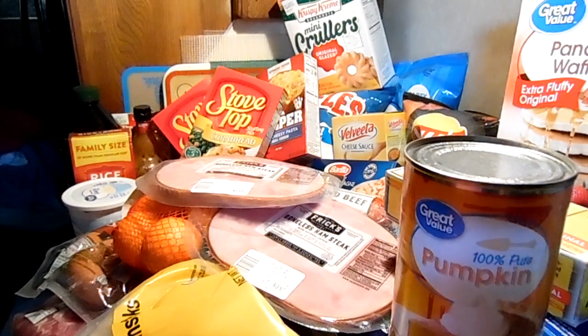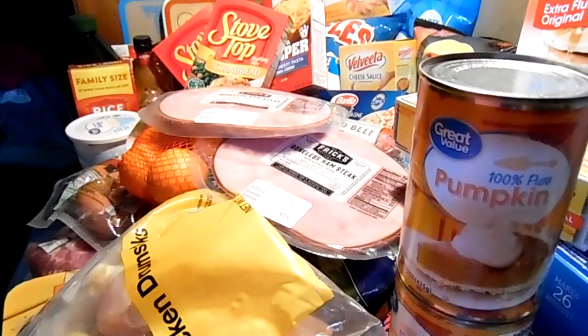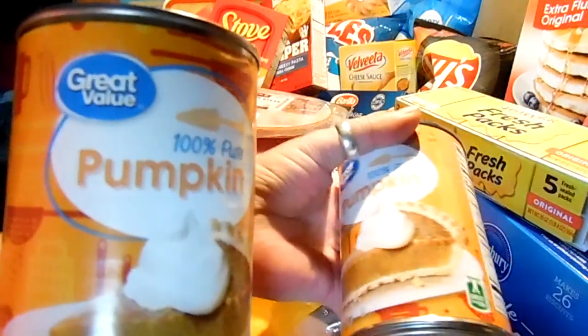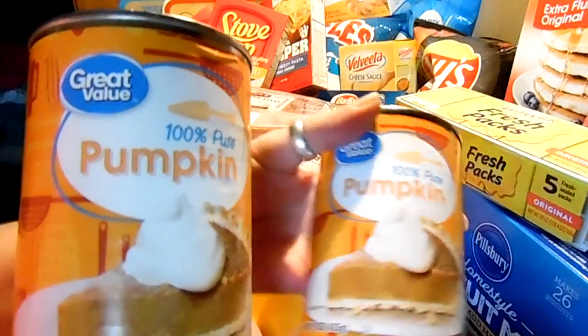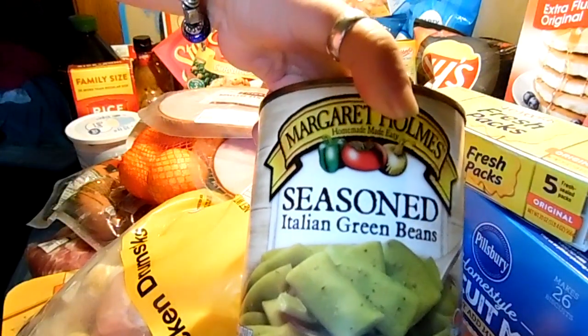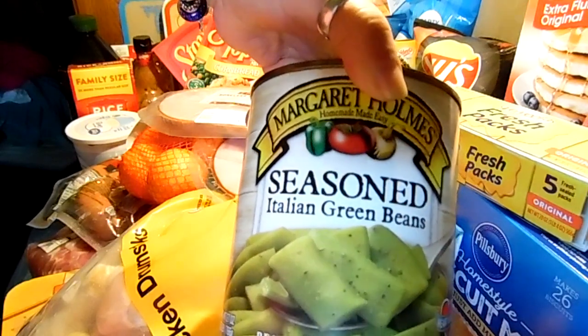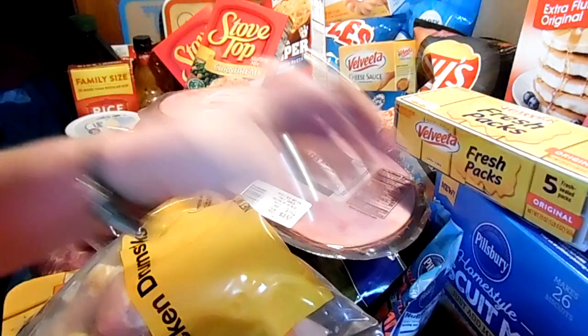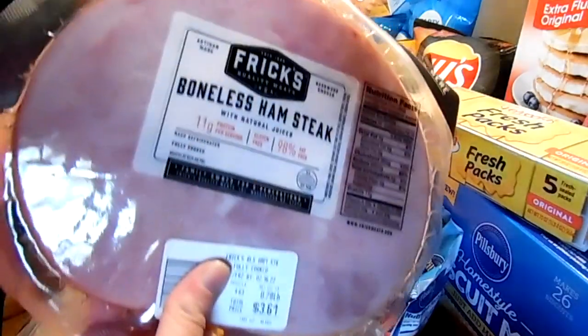So let's get to it. I got 2 cans of pumpkin. One is for the dog preps, one is for our preps, and I will probably make some pumpkin cranberry bread. I got 1 can of Italian green beans. I got 2 ham steaks.